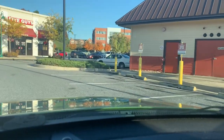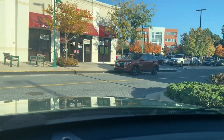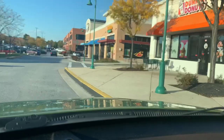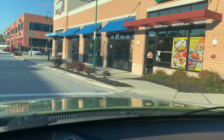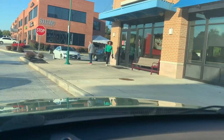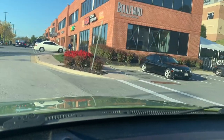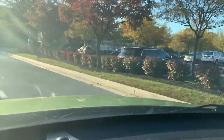Here's some areas that are just down the street from the hotel. The little shopping area. Dunkin' Donuts, Baskin Robbins, Patty, I'm assuming that's how it's said, IHOP, Boulevard, College Center, I think there's a little college around here. It's a small little shopping area, but it is down the street nonetheless.